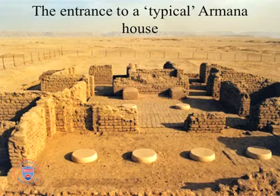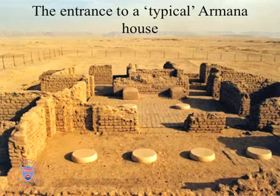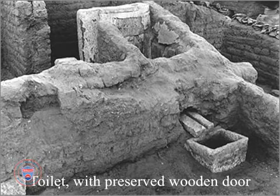Now, today, of course, all we see are the remains of the mud brick. Any plaster has fallen off, it's completely disintegrated. The columns were probably of wood in this particular case, using a palm tree. But the houses were so neatly laid out that they all had their own toilets. And because of the preservative qualities of the sand, the dry atmosphere, in some places even the wooden door was still left in place there.